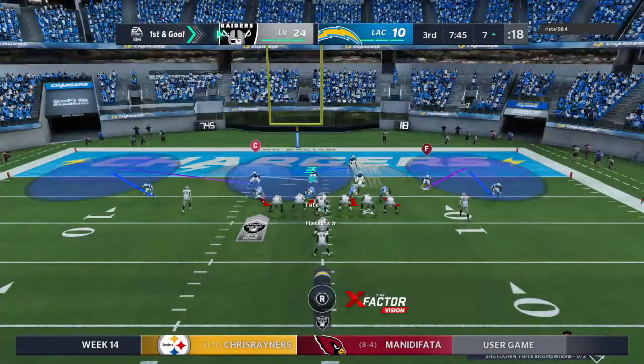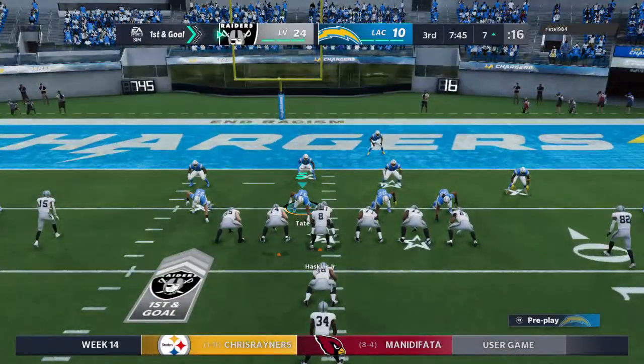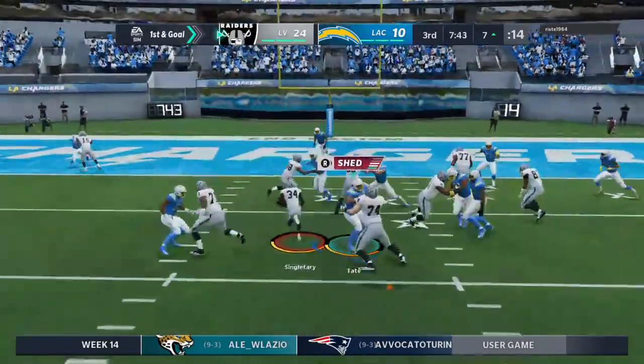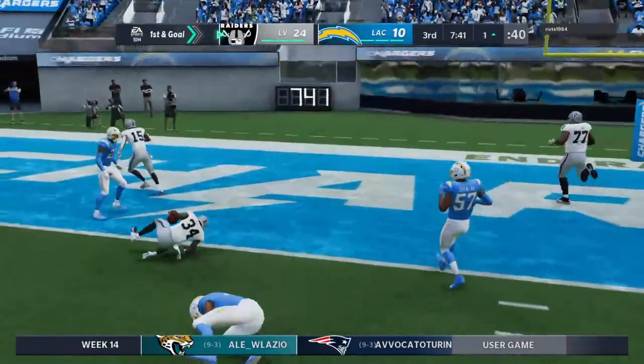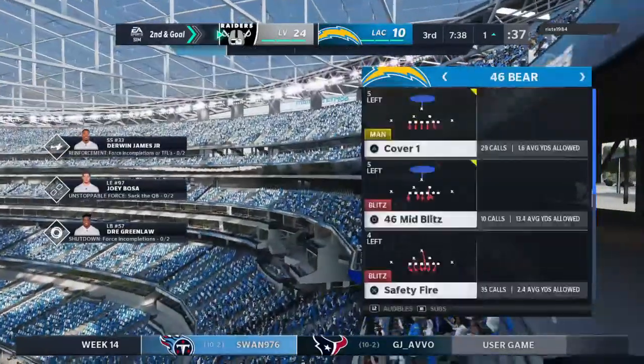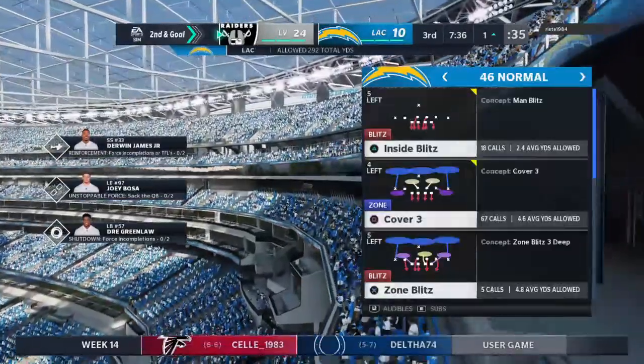Now can this offense cash in? First and goal. They run here with Singletary. And the Raiders are going to be set up with a first and goal. He couldn't quite reach the chalk, but they'll have it at the 1-yard line.